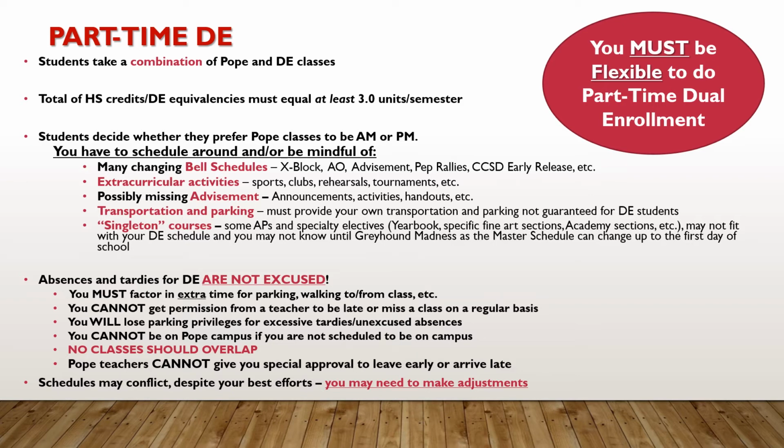We need to make sure that it is on their schedule during a time that butts up against when they're going to be here at Pope, so that they're not coming on campus for lunch and then leaving and then coming back. We don't want kids going back and forth. Once you're here, you're here. Once you've left, you're gone. Classes should not overlap. That kind of goes back to being late or missing class. No classes at all should overlap.